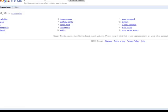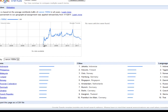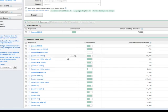Let's take a look at Google Trends here. I'm just going to put that in. So it looks like it came out in 2008. And it's been fairly steady. So there's some good search volume there, and it looks like it's been around for 3 or 4 years. So it could be a product that's been around for a while that can get some consistent revenue. So this could be a really good potential niche site for me here.